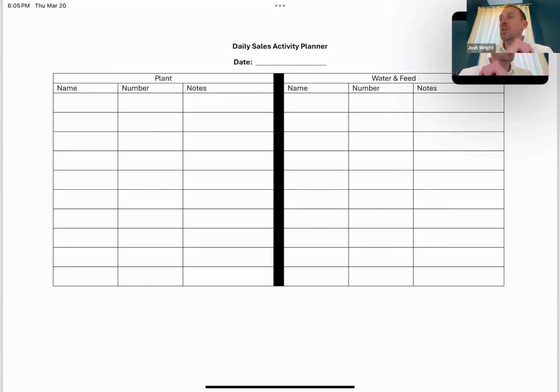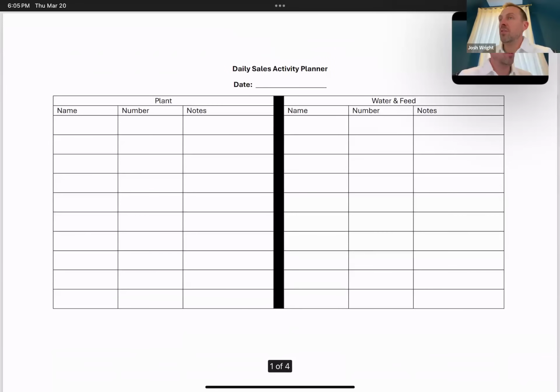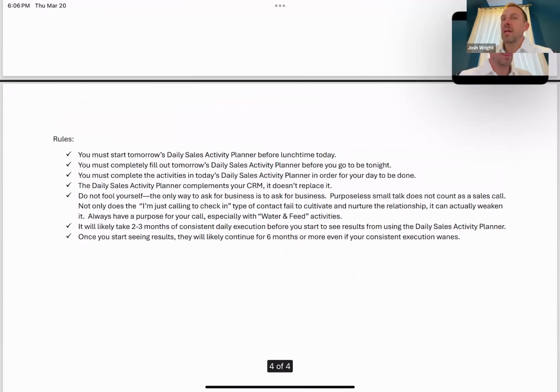So if you're supposed to call someone tomorrow because you know that they have a project that's a perfect fit for you, and it's based on your notes, it should be ready to go. Maybe that's a harvest opportunity, so you add them to your planner for a harvest opportunity. Or maybe it's someone you haven't had an interaction with for a couple of months and you're due to check in with them. They would go in water and feed. So start filling out your sales activity planner before lunchtime today.